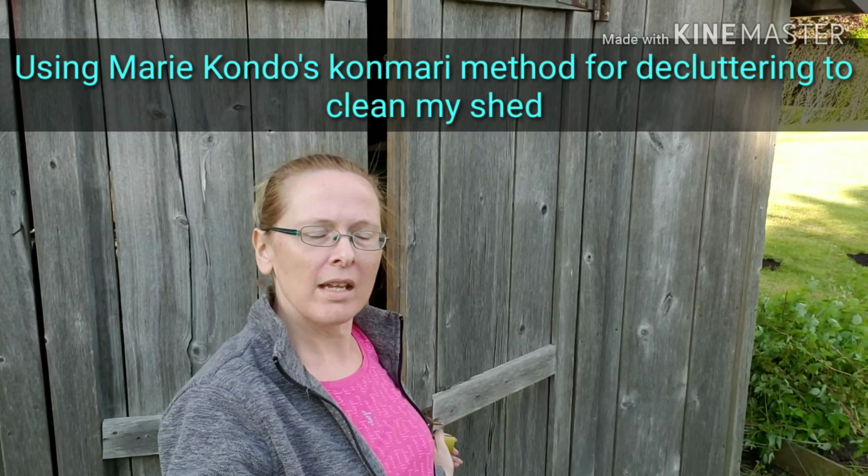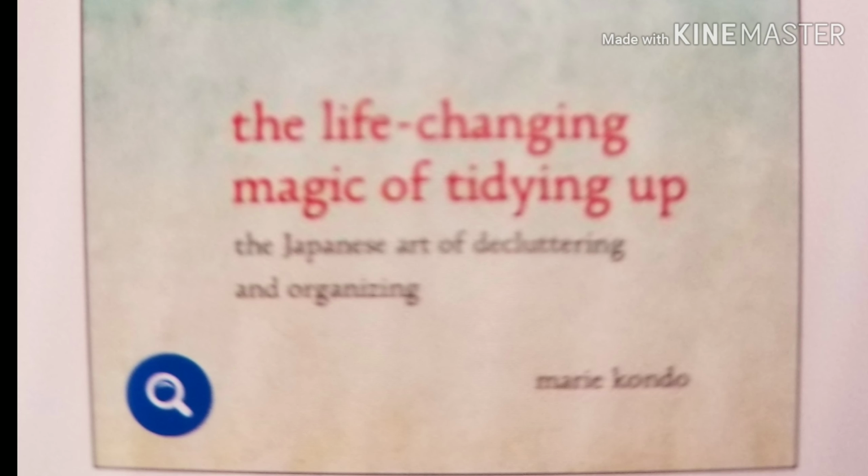Let's see. After reading Marie Kondo's The Life-Changing Magic of Tidying Up, I knew that the solution wasn't to buy 5 more sheds or build a garage. I knew I had to declutter, go through everything, and actually make decisions on what really made me happy and what no longer served me.